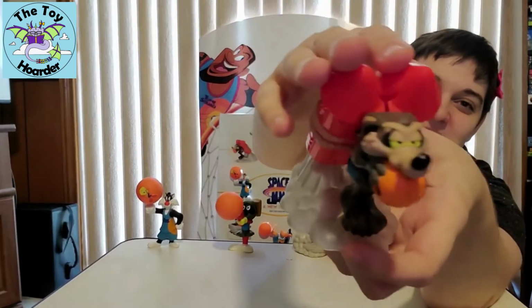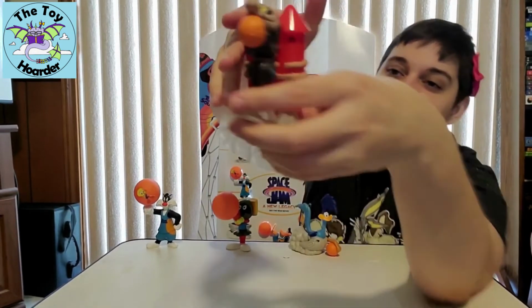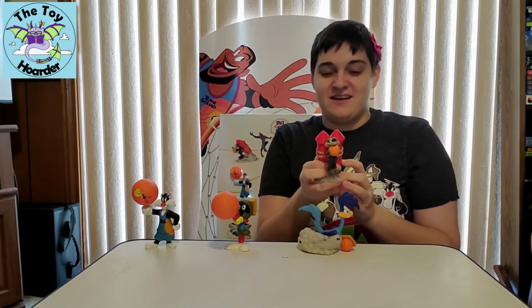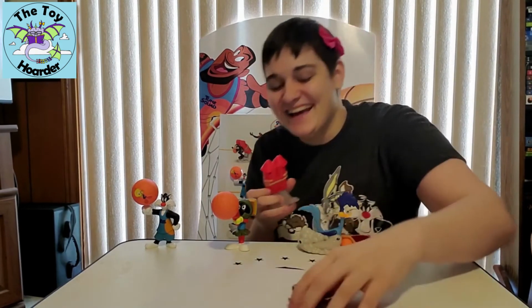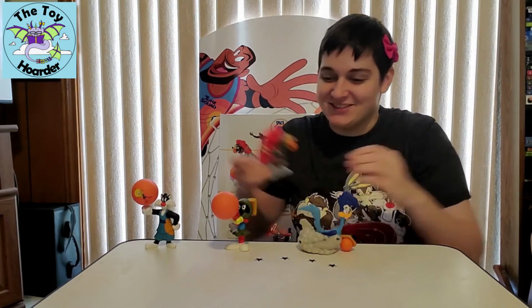You kind of slide him in through the top. There's a little T section that you can slide him in through, and then there's a button on the back of the rockets that will launch him. So are you ready? Ready? Oh man, he doesn't launch very far, but this is still really cool.